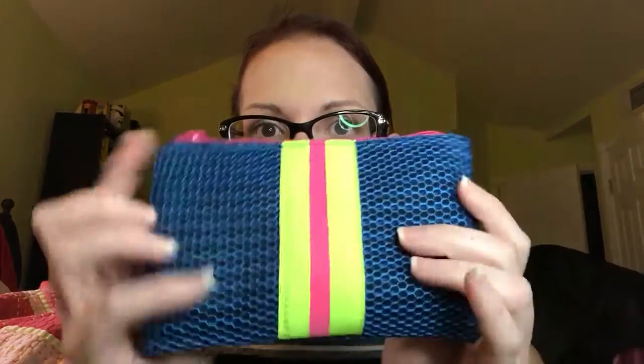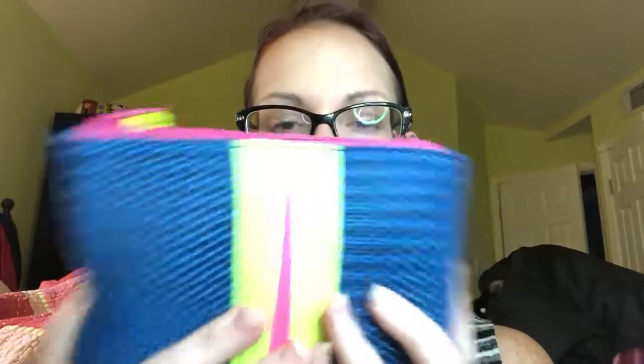And this is what the Ipsy Glam bag looks like. It's almost like a sneaker material, so that's kind of cool. As soon as I saw this, I thought of my friend Rachel because she loves these bright colors. So I might give this bag to her if she'd like it. All right, let's look what's inside.